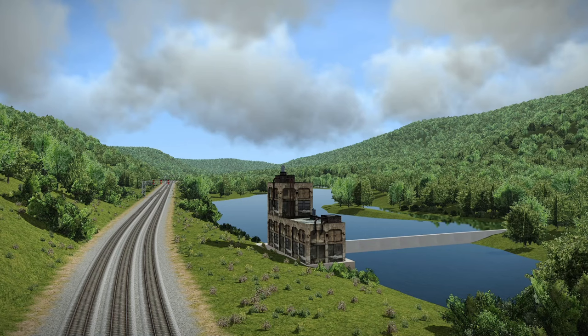One thing that is neat, although, is the old dam or facility here on the Little Conemaugh. There's a spillway there. That was added. That's pretty neat. I like that. That's definitely lineside and something you would see traversing the line realistically. This is looking east, by the way.